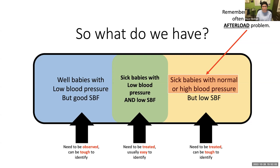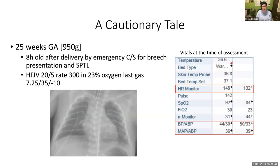So here's just a quick cautionary tale to highlight this. This is a 25-weeker who was 8 hours old. She was born after spontaneous preterm labor and C-section for breech presentation. She was on standard starting settings at the University of Iowa, JET, with a relatively low rate, a low PEEP, a low FiO2, and a bit of a metabolic acidosis after her transport in from the outside. Her monitor, this is an Epic screen grab on the right, shows a heart rate in the normal range and blood pressures of 40 to 50 over 30s, with means in the high 30s.